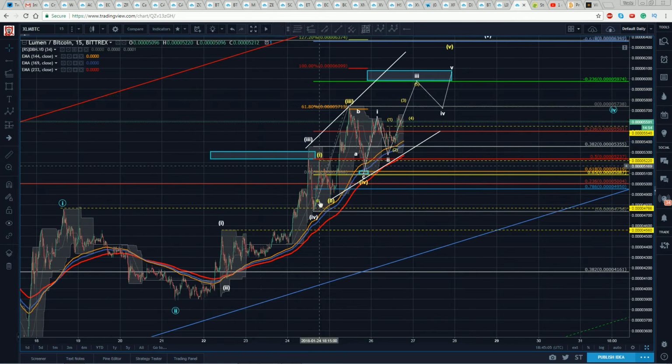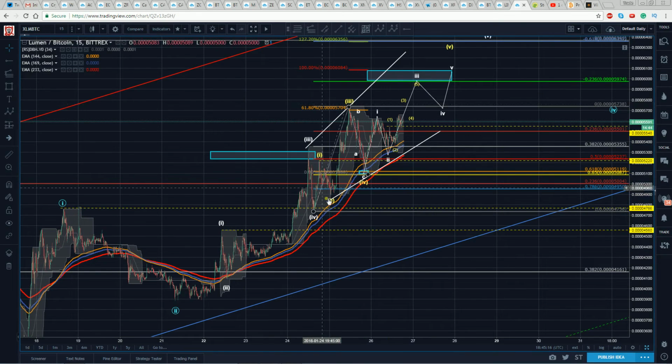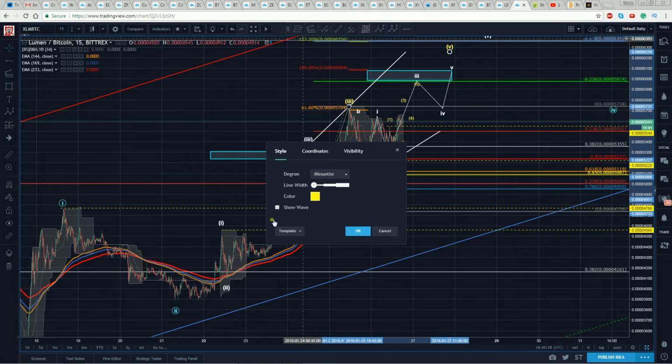So here's the 1, 2. Well, let's put the wave on so you can see it. I know this is hard to follow. Okay, so let me get that so you can see wave within wave. Okay, do you see what's happening there?